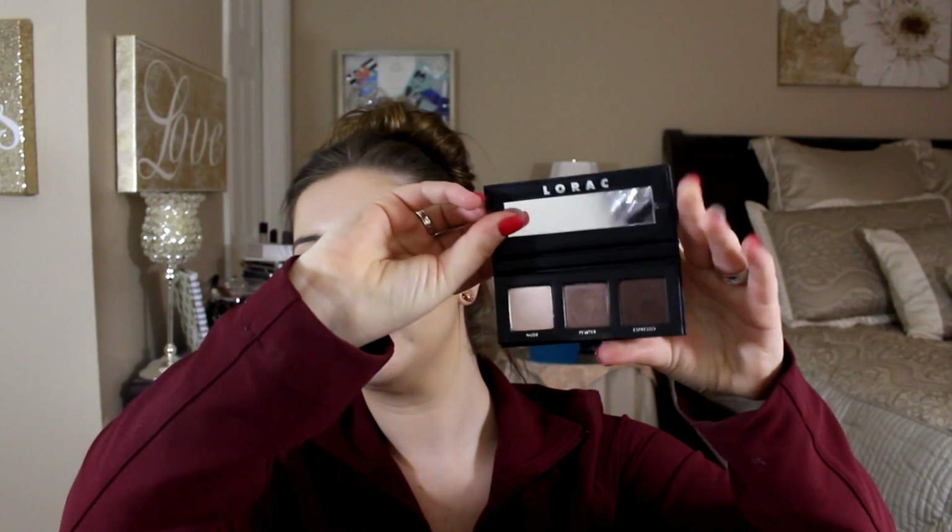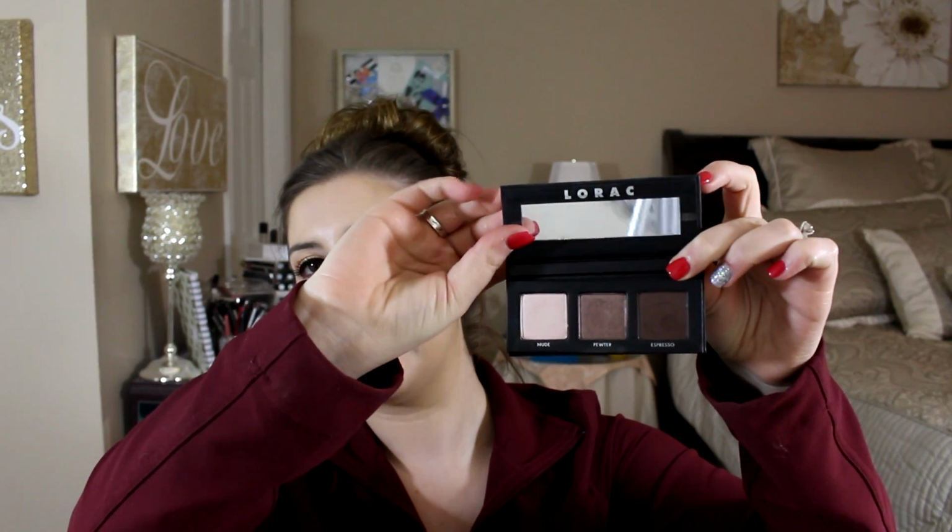I have this little mini Lorac Pro palette that came out. I think they have a second one of this from Ulta that I have yet to pick up. But this one is really great for travel. It's just a little tiny palette, but the quality of the Pro palettes, which is what I love.